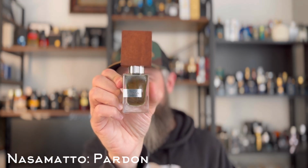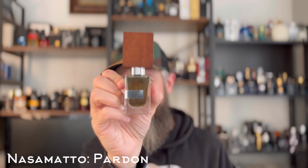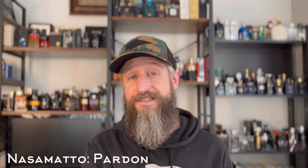The first one. This is a fairly new pickup. This is one that I have had on my list really just about since I started a list. This is a Nasomatto fragrance. The bottles are works of art, of course, with all the Nasomatto fragrances. This is Pardon, or Pardon if you're an American. So this is Pardon. And man, what a gorgeous, complex fragrance that changes ridiculously from the time you spray it on over the next few hours.